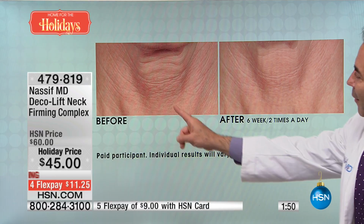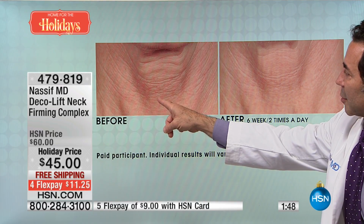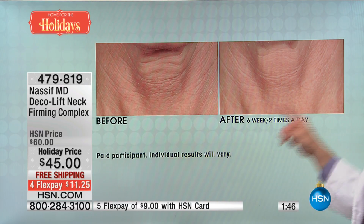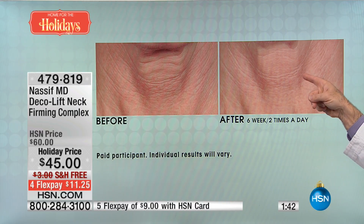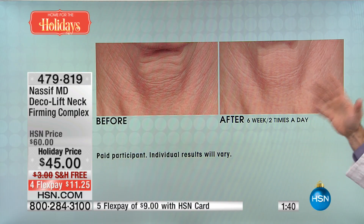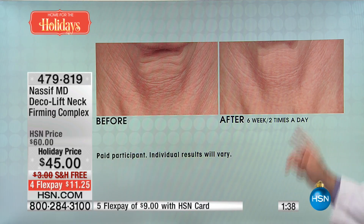Look what's possible. Look at the difference. Look at these wrinkles. This is right here where the Adam's apple is down here. Take a look at this. 6 weeks, look at the difference. And this is, again, no surgery. This is, again, my creams. This is by this décolleté neck, and we have the next one.